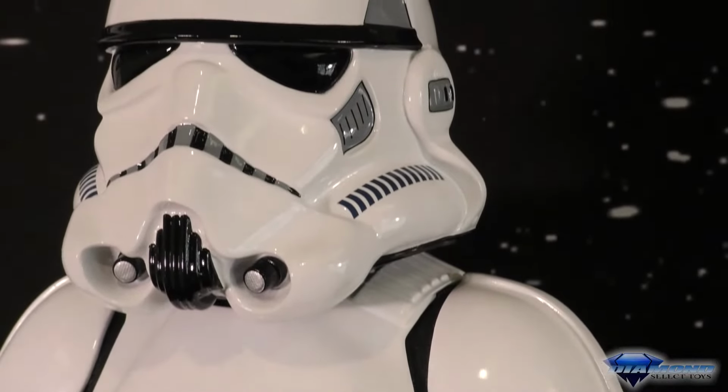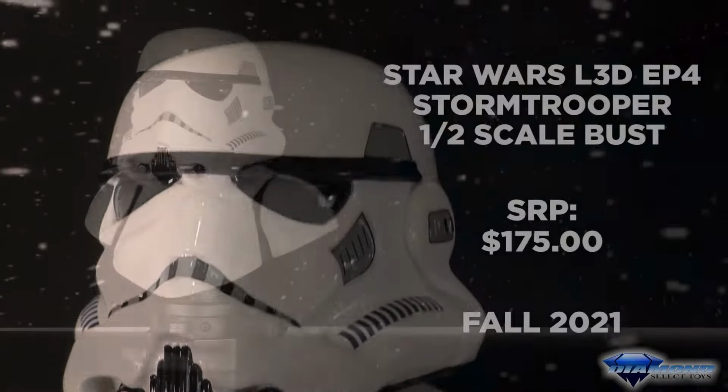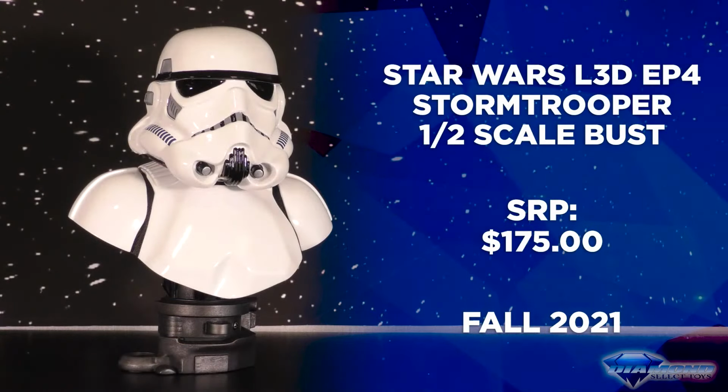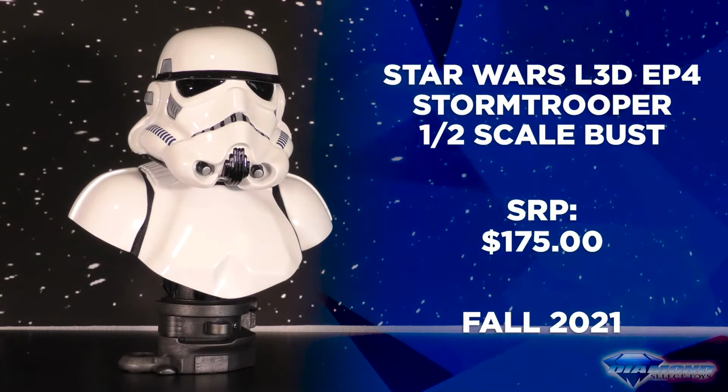And this bust was created by scanning and digitally capturing the geometry of an actual film-used Stormtrooper helmet. So it's a really neat and authentic piece that we really like. And you can't go wrong with this one.